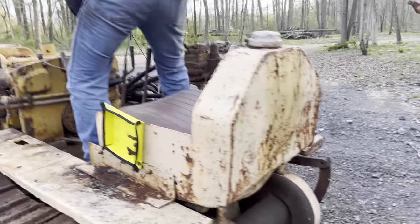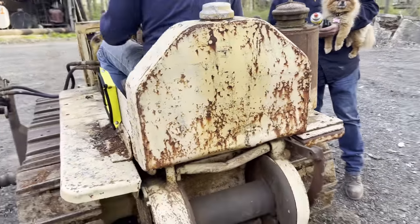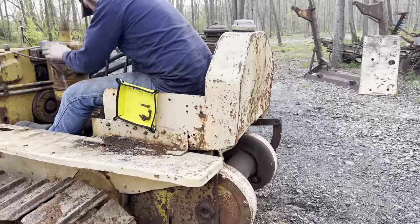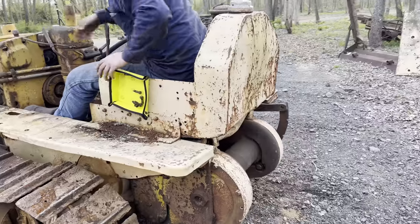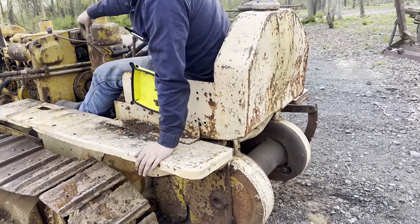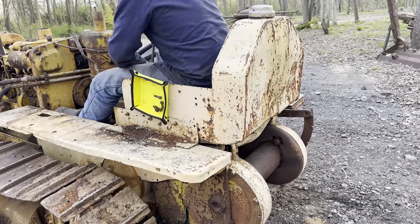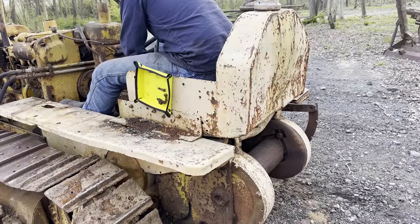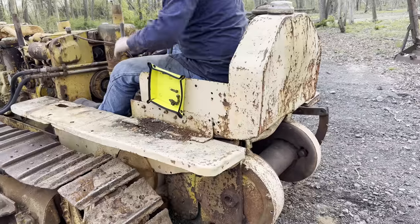They fired it back up here. We're gonna see if this winch works. Had to get the controls freed up. Stand back. Oh yeah! Line in. Line out. It works.